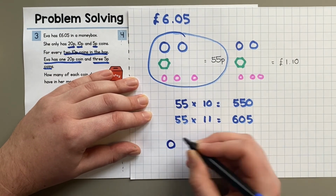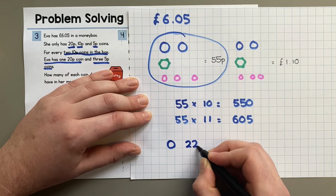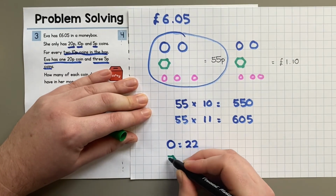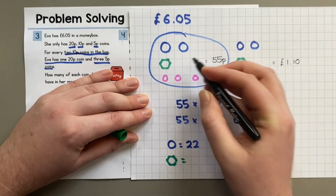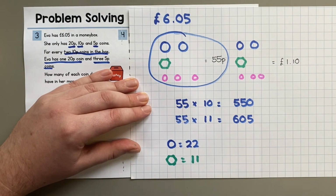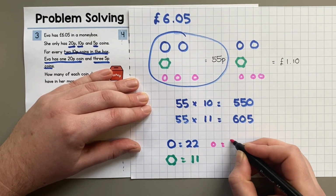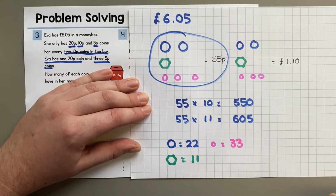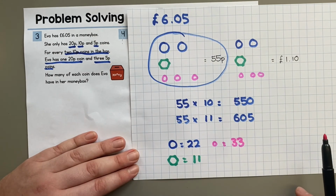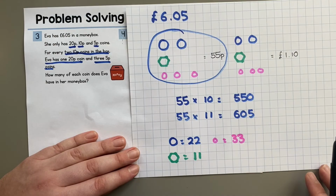So if I've got 11 of these groups, I've got 11 lots of this, so I'm going to have 11 lots of 2, which is 22 blue coins. I'm going to have 11 times 1, 11 green coins. And then I'm going to have 11 times 3, I'm going to have 33 5p coins. Okay, so there we go. That is how much of each coin Eva has in her money box, which is probably going to be quite heavy by the time she saves up all that money.